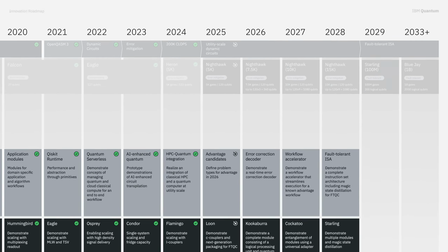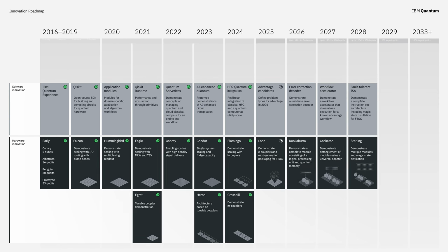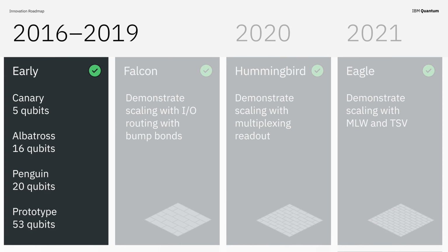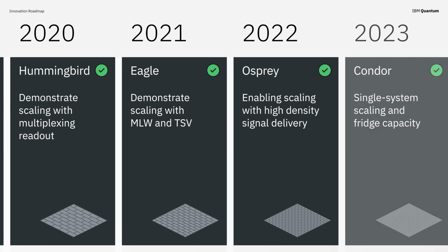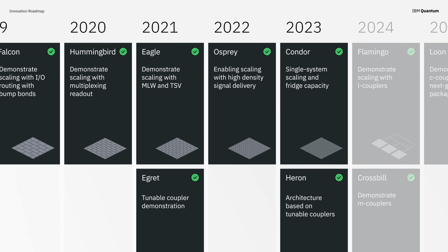Now, let's talk about the journey to fault tolerance outlined on our innovation roadmap. From 2020 to 2023, we focused on increasing yield and solving packaging challenges with the IBM Falcon, Hummingbird, Eagle, Osprey, and Condor chips. We expanded our knowledge of monolithic scaling, showing that we can successfully test a system even with a 1,000 plus qubit Condor processor. To scale further, we need a modular approach.